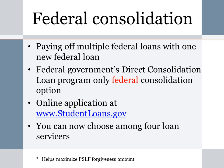Now we start by talking about federal consolidation, and note that we are not using the term refinancing here. As you'll see in just a moment, when you consolidate into the government's federal direct consolidation loan program, you actually get a slightly higher interest rate. More on that in just a moment. Federal consolidation is paying off multiple federal loans with one new federal loan.